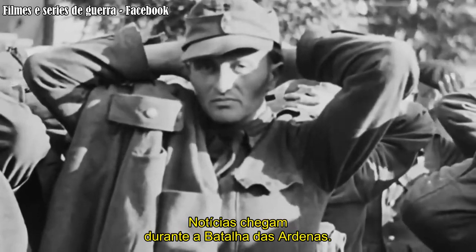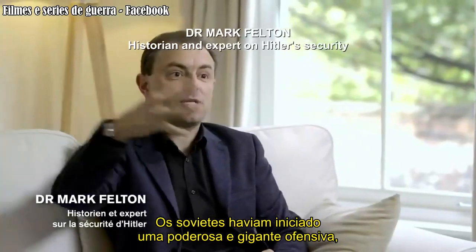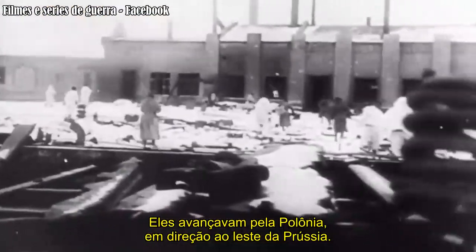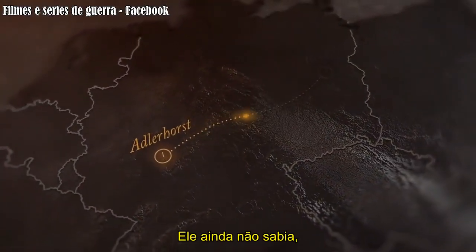News arrives midway through the Battle of the Bulge that the Soviets have launched this enormous, gigantic offensive, which has destroyed the German army largely in the east, and they are pouring through Poland into East Prussia. Hitler was forced to withdraw to Berlin.